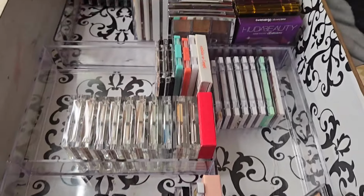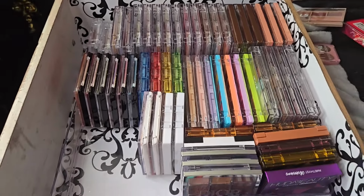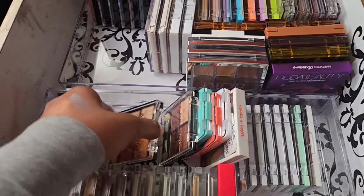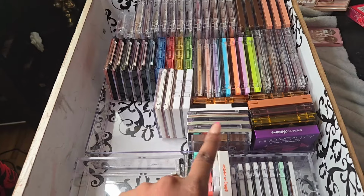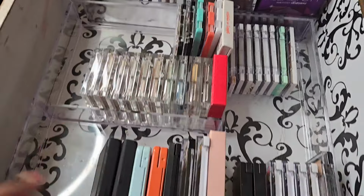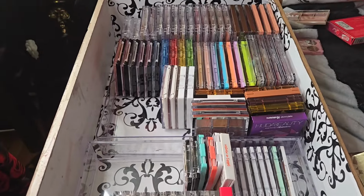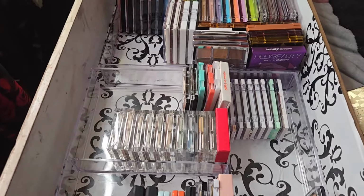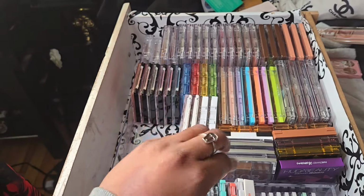Okay, so this is what I've done so far with my palettes. These are mainly my smaller palettes, mostly beauty supply store. And then I have some Huda Beauty and my Dior and stuff over there. Then I have e.l.f., ColourPop, LA Colors, and some Wet n Wild and other brands. Now, as I go through the rest of my drawers, this might change because I have palettes scattered everywhere. This whole section is giving CD case.